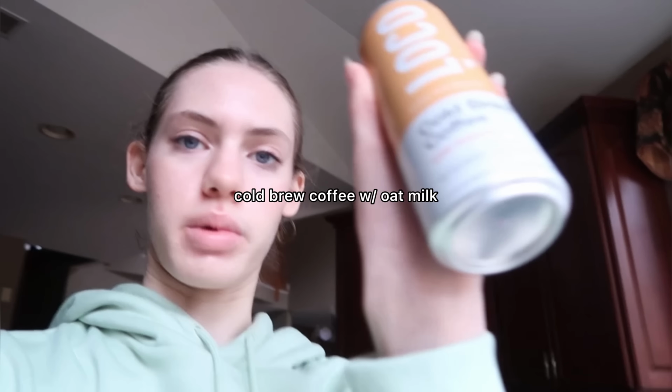But before I do that, I'm gonna make some coffee. My dad got these little cans of coffee and I'm gonna try it out. It's just cold brew coffee with oat milk. So let's try.